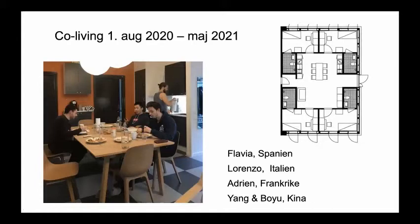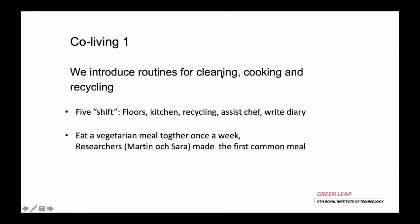So this is the first rebuild of the flat. There were 4 single flats in the beginning, and then we changed that and made a big kitchen and living room in the center. The students then have their own bedroom and their own bathroom. And 5 people moved in. They were from Spain, Italy, France, and a couple from China. So very diverse in terms of nationalities. When they moved in, here you see some of them in the picture, we introduced routines for cleaning, cooking, and recycling, and having dinners together right away.